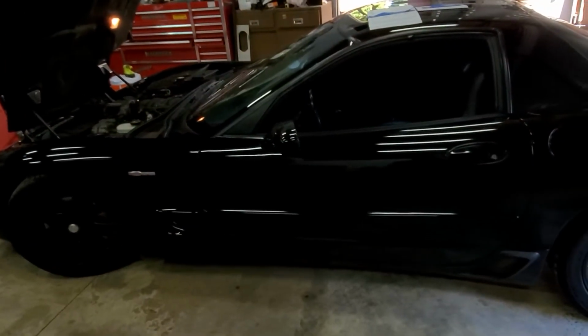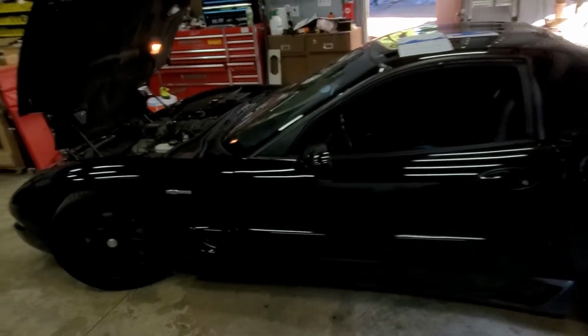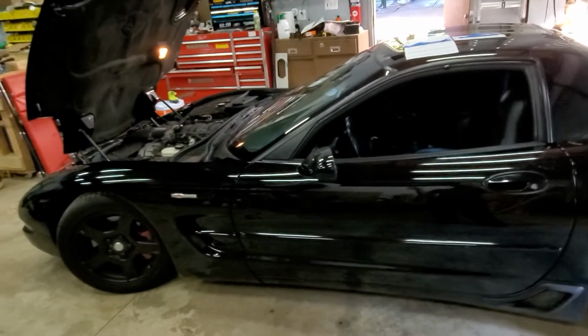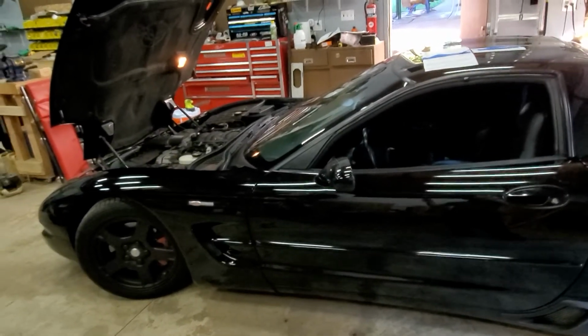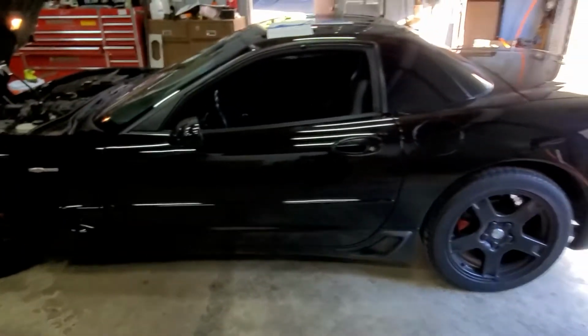You stay there for about 5 minutes, and then you need to let off the accelerator. Don't touch the brakes. Don't touch the clutch. Don't touch anything. Just let off the accelerator and let it coast down to something less than 20 miles an hour. Now, that's very difficult to do in traffic.